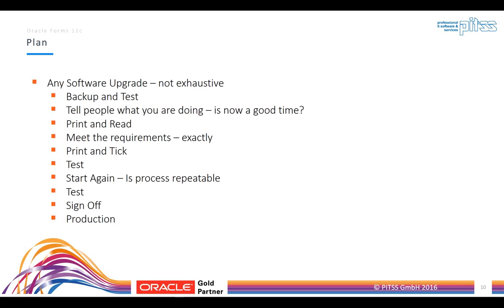So my short hints and tips here I'll run through. Back up what you've got and test that backup. I'm hoping I'm not teaching people to suck eggs, if that translates. Tell people what you're going to be doing. Don't start doing that upgrade of the accountancy system at the end of the year. You're probably going to upset somebody. Print, read the instructions, meet the requirements exactly. Then what I always do is print out the document.